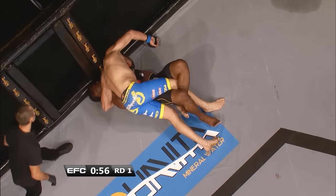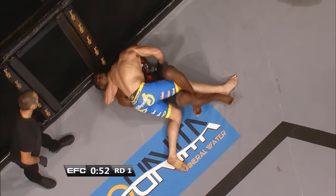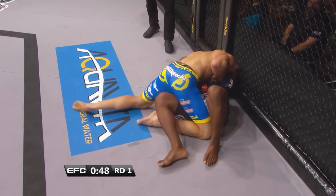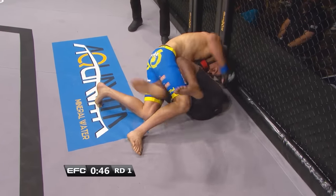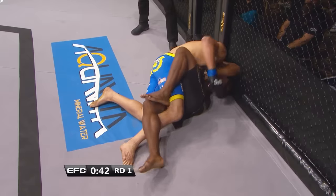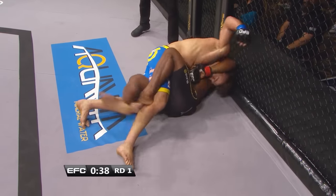Dricus is certainly in no trouble to actually tap out here. He's landing a couple of punches. If I was McCooley, I'd let go of it now and start working on the next. I don't think he wants to let go. He doesn't want to let him pop out at all is where it's at right now. He doesn't want to even feel the ground and pound right now. He possibly just wants to get this thing back to the feet.